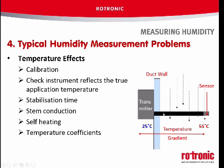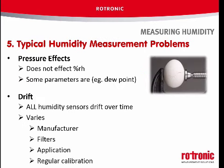You've got electrical wires in there. They will conduct temperature just as well as they conduct electricity, so you'll get an error. Also, cheaper electronics self-heat, so high voltage transmitters will generate a lot of self-heating. I'll skip on. Pressure effects ultimately don't really affect relative humidity measurements, but they will affect other parameters. So just be wary. If you're using other parameters, pressure can affect.